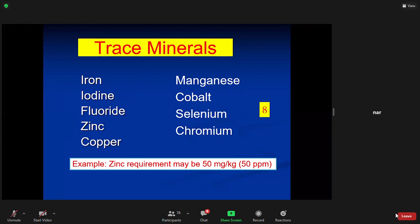Please remember that. One thing I told you last week, and I am repeating again: trace or minor does not mean they are not important. They are equally important. The only difference is that they are used in very small amounts, but they are equally important, like those number 7. So 7 and 8, remember that. That way it will be easy for you to remember. But both are very important.